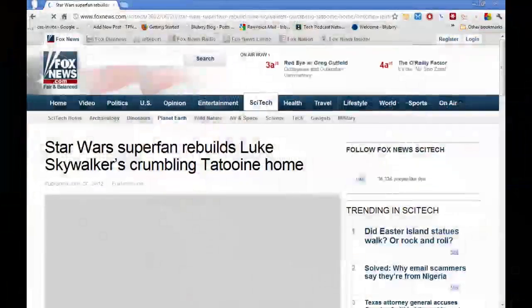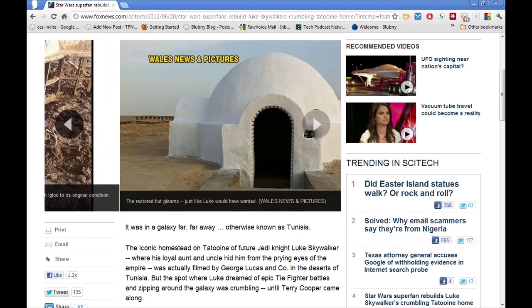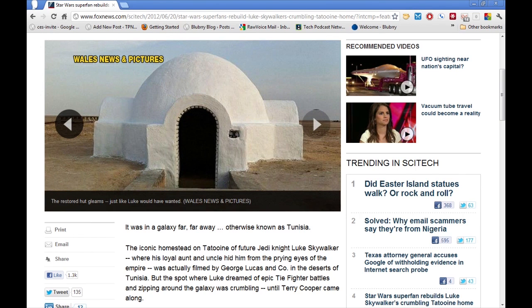Look at this. Luke Skywalker's crumbling igloo. They rebuilt it. They've restored it. Yeah. Oh, there it is. All painted nice. You know, you got to be hardcore. You have to be hardcore to go and rebuild Luke Skywalker's abode.